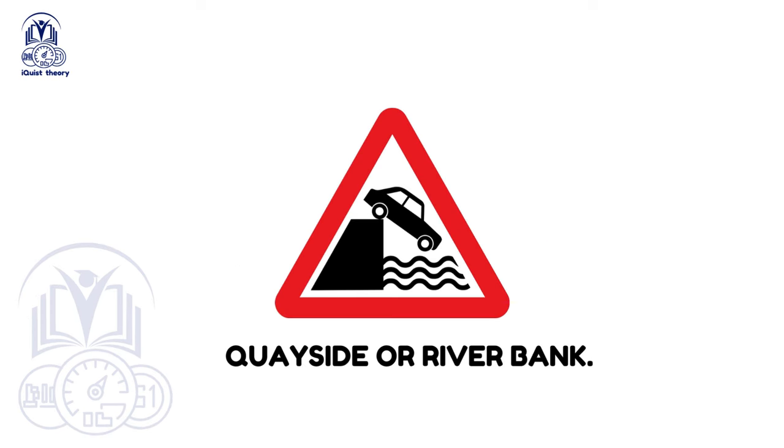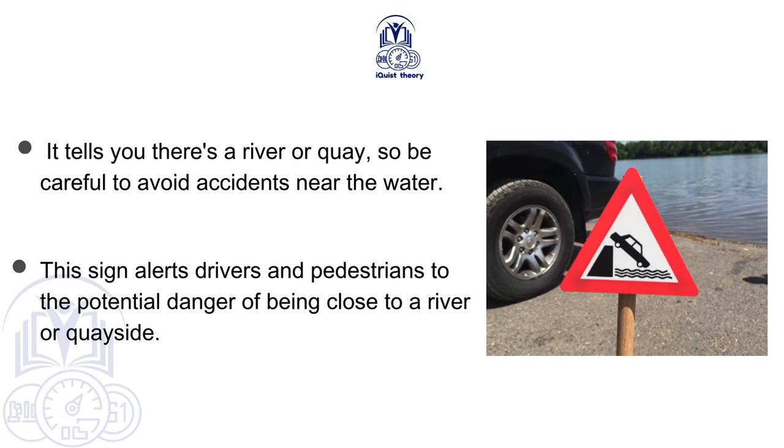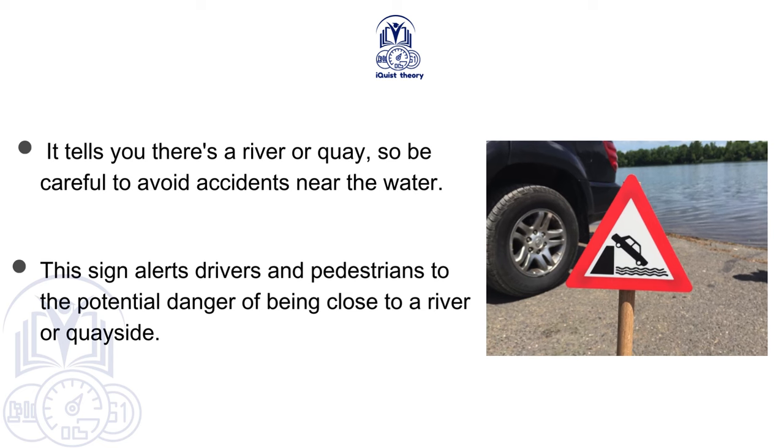Quayside or river bank. It tells you there's a river or quay, so be careful to avoid accidents near the water. This sign alerts drivers and pedestrians to the potential danger of being close to a river or quayside.